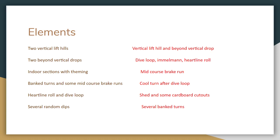Mystery Mine's like most of the ride just has some dips, has one whippy drop, and has some turns and stuff. But the highlight is definitely that second lift hill, that second beyond vertical drop, and the two inversions. And that dive loop is awesome. Unfortunately, right after that dive loop, you go right into the brakes, and it kind of slams you. It's a kind of abrupt stop because you're going from really high, and then you just go into the brakes.